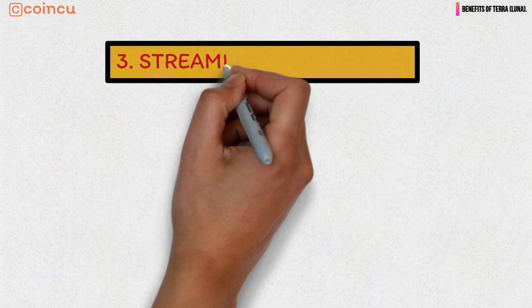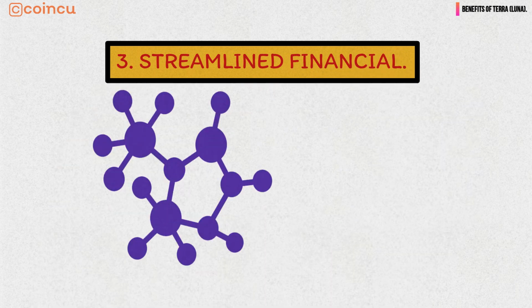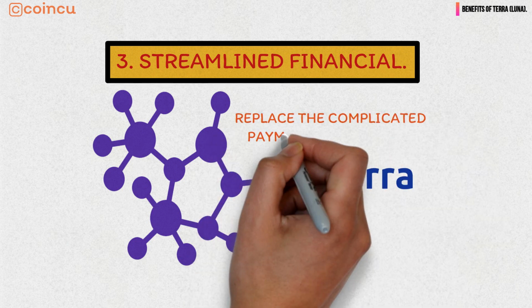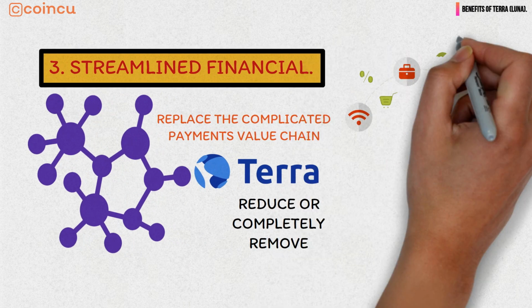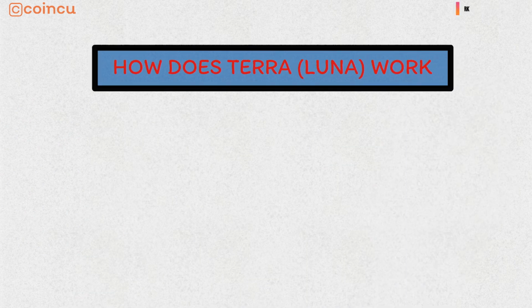3. Streamlined financial. Building a transparent ecosystem was at the forefront of Terra's development team's goals. The network was built from the ground up to replace the complicated payments value chain. Specifically, Terra helps to reduce or completely remove the need for credit card networks, banks, and payment gateways with a single blockchain layer. How does Terra Luna work?